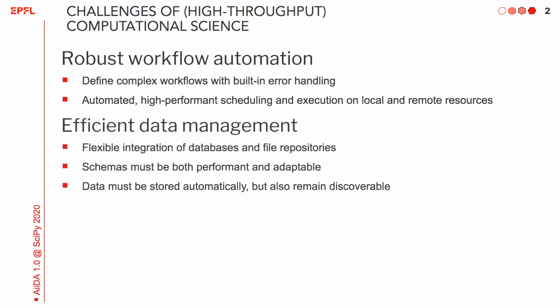Another one is efficient data management. We want to have the option to store data that is supposed to be indexed and queried for in databases and large binary data in file repositories, using schemas that are efficient but can also adapt over the lifetime of our project. Typically, the amount and the kind of data we want and need to store changes quite dramatically between different computational studies, and sometimes even over the course of a single study. Our data management approach must therefore be flexible enough to accommodate those changes.